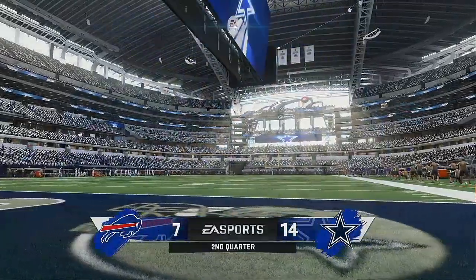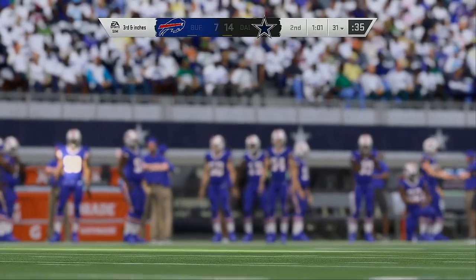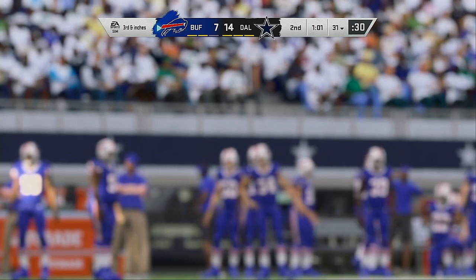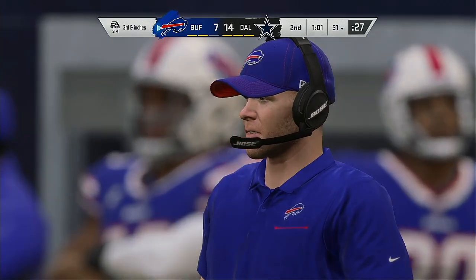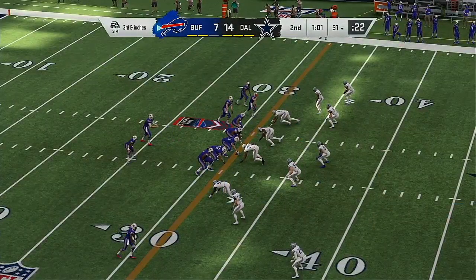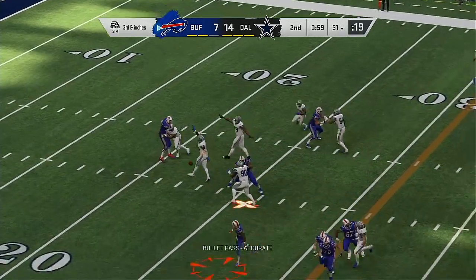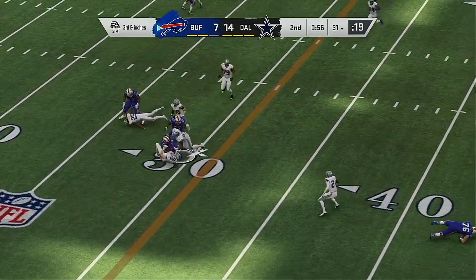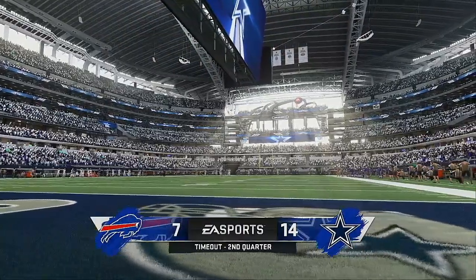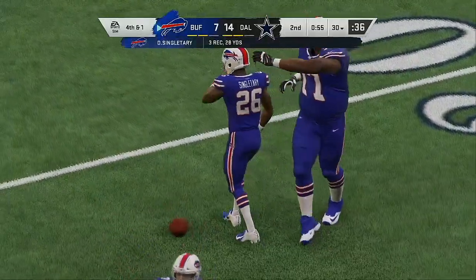Now the Bills are going to use the first of their timeouts as they'll stop it with just over a minute to go before halftime. These guys have punted four times already, and they're staring at a fifth, barring a conversion here on third down. Here's Allen to throw it. Now they go screen. It's complete. And he went backwards. He'll be down at the 30. Now the Cowboys are going to burn the first of their timeouts as the clock will stop with 55 seconds to go until halftime.